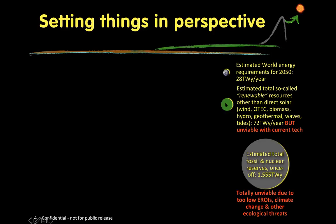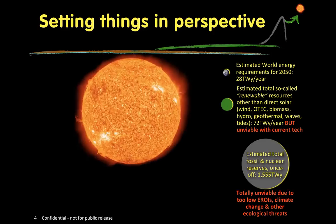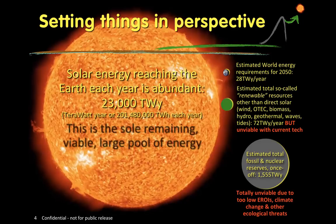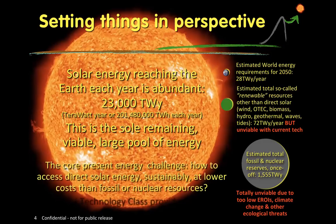So the little green dot above that shows what is available, but as we just said, it's not viable with the current technology. We can't really get out of trouble with wind or photovoltaics and so on. And here we have the total amount of energy from the sun reaching the earth every year. So the point of that slide is to show that energy is abundant. There is no energy scarcity, really. Simply the problem is how to access it. We can't access it with existing technology. We need a new technology class. And what we have done is to develop that class, which we called the nGeni.